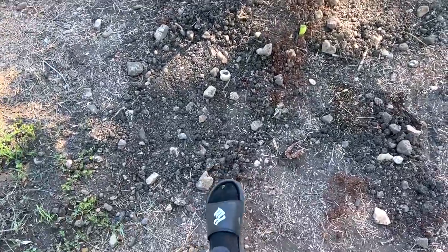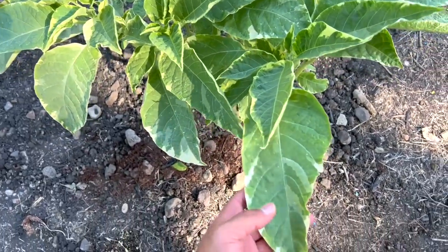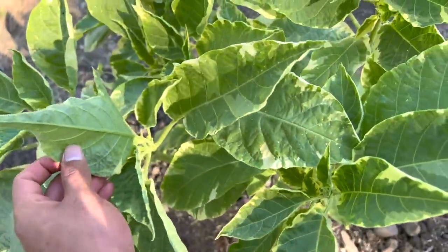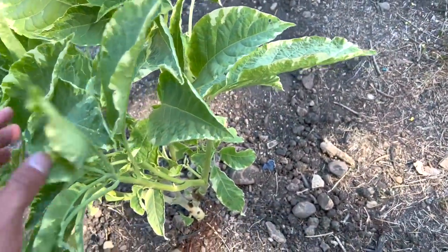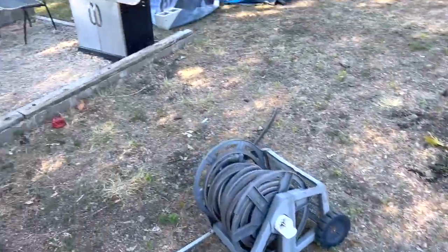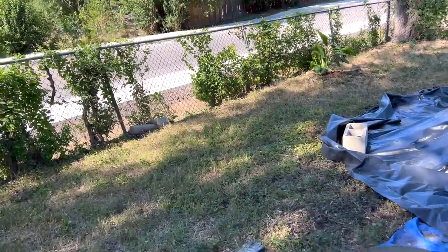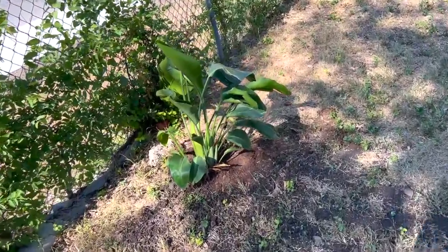I guess I'm going with flip-flops, leave me alone. Just trying to have fun outside. Beautiful, it's a trumpet. Variegated, I'm not sure of the color. I think it's like a pink peach, or it could just be white. Really excited. And then the bird's nest fern. I mean, sorry, bird of paradise. Yeah, bird of paradise is right over here.